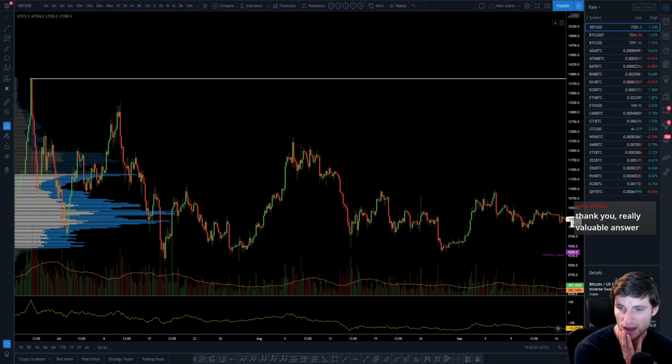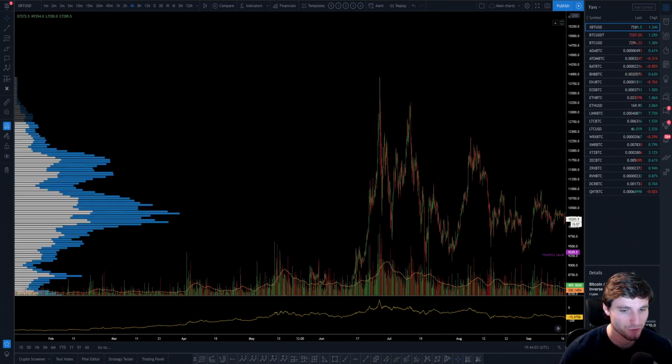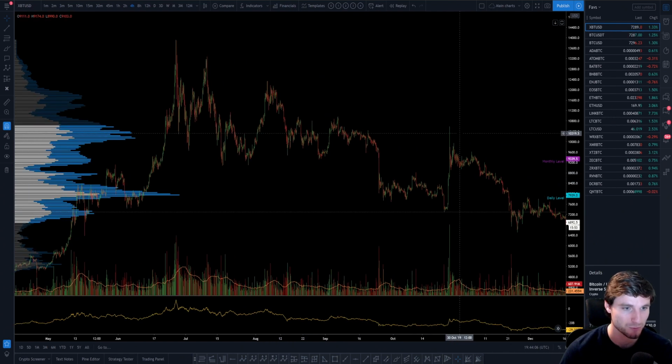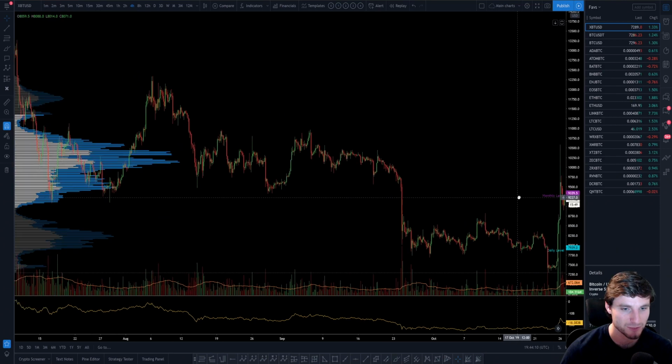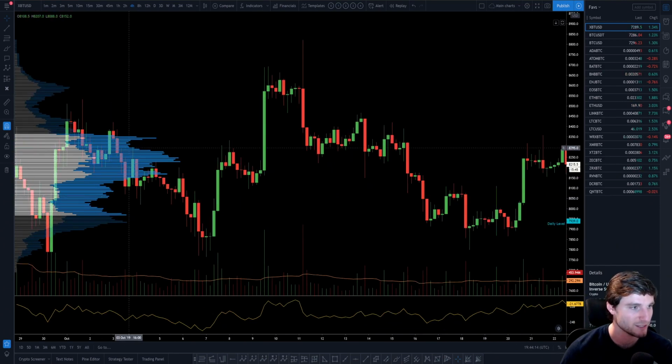The VPVR takes into account the candles shown in the chart, so when we zoom out, it changes. How do you know where to start the range? Okay, I am going to do a live stream on fixed ranges, by the way, where I can go into more detail. But if you're looking at this as the range, imagine you don't have this spike and you're just looking at this as the range. Well, clearly you'd have to zoom your screen in and see it like this.